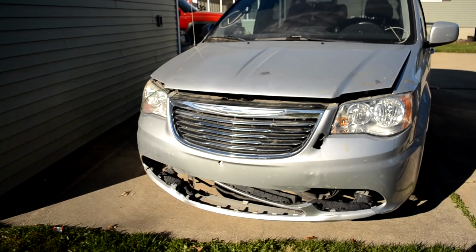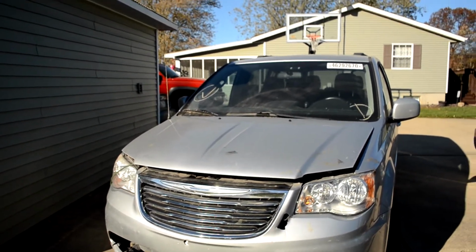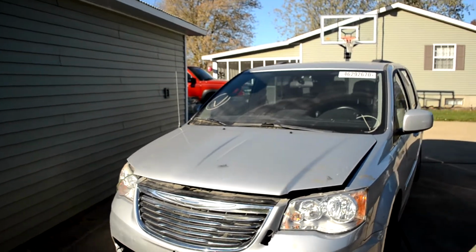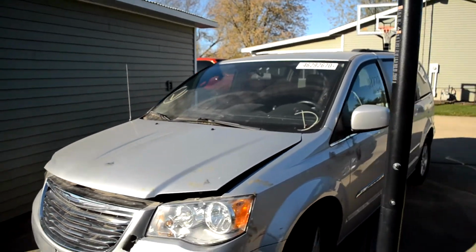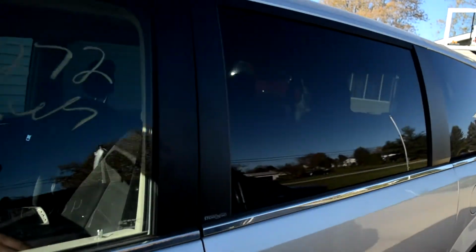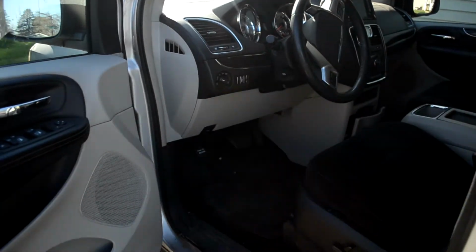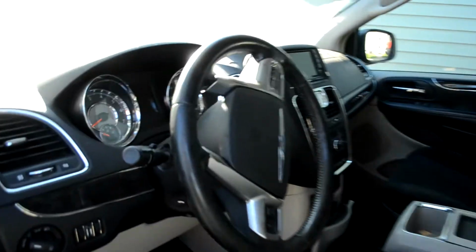We'll take care of this front right here. Get it cleaned up real good. It does have a clean title, so I'll have to go and get the title put in my name anyways. And inside just really needs to be detailed. It's not bad at all. Needs to be cleaned up a little bit.